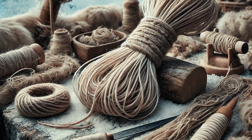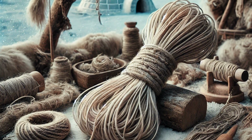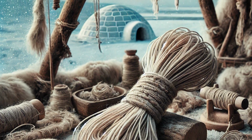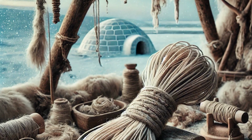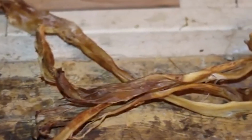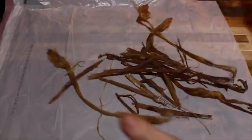The secret weapon in their sewing arsenal was sinew, the tough, fibrous tendons harvested from caribou or seals. This wasn't your standard sewing thread. Sinew had properties that made it perfect for Arctic conditions. When dried, it became incredibly strong, able to withstand the constant stress of movement and extreme temperatures. But the real magic happened when sinew got wet. Unlike regular thread, it would actually swell, creating waterproof seams that kept moisture out better than any modern synthetic alternative.